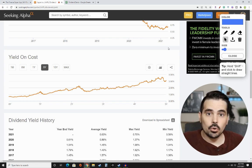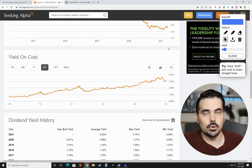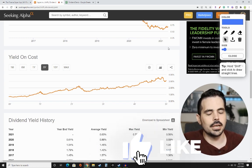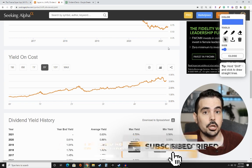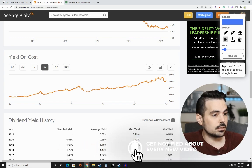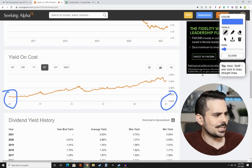If you don't buy anymore or you don't sell anything over the next couple of years, your yield can go up if the dividend increases, and then your yield on cost will actually go up as well, which is fantastic. So the way this chart reads is always backwards. This is current times right here, and you can see this is 5 years ago. If we hover over here, you see that 0.68%.